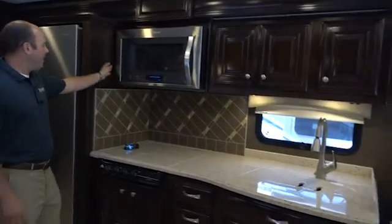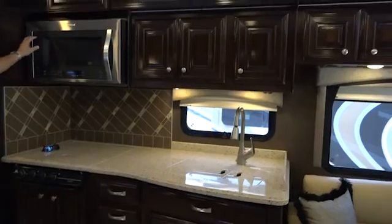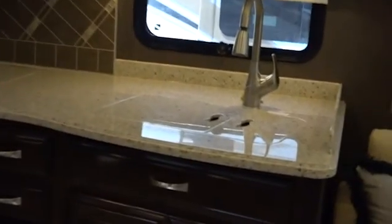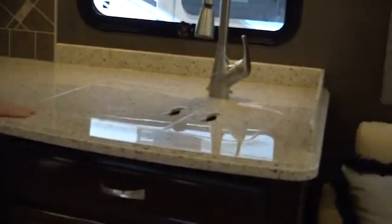Nice convection Gold Series Whirlpool stainless steel microwave. It is the convection. Solid surface countertops, and they also put these nice covers over it so that if you're not using your stove or your sink, you get a little extra counter space.